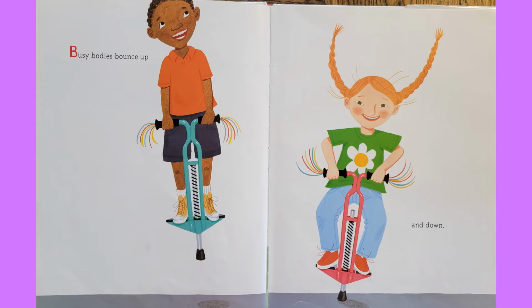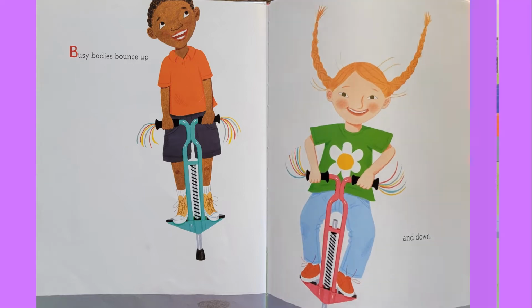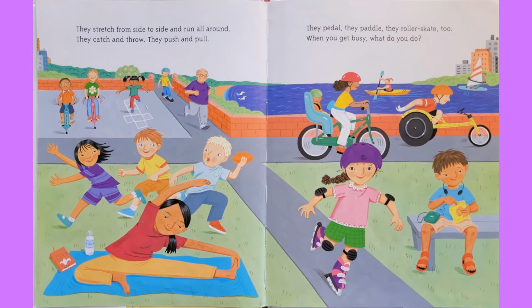Busybodies bounce up and down. They stretch from side to side and run all around. They catch and throw, they push and pull. They pedal, they paddle, they roller skate too. When you get busy, what do you do?